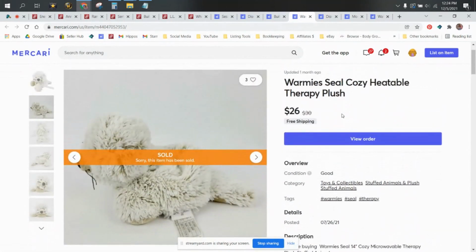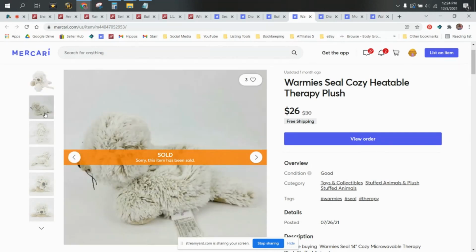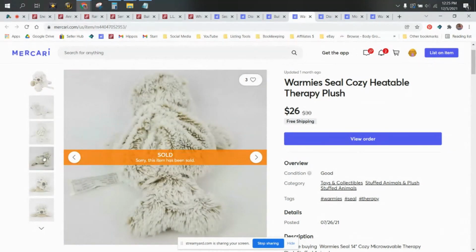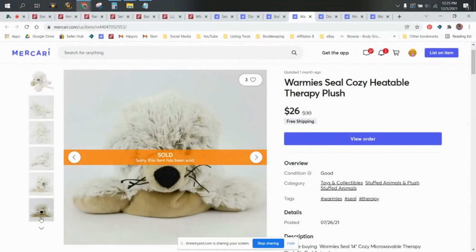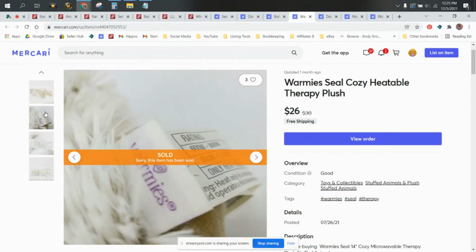Next up, this is a Warmies Seal Cozy Heatable Therapy Plush. This seal is really super heavy, and it feels like a beanie, but it's not a beanie. It has these things inside of the plush, and you microwave it, and then it's like a heating pad. So it can be used to stay warm, or like a heating pad on a sore body part or something like that. A lot of kids find comfort in warm animals. They are called Warmies. I just found it off chance. I'd never heard of them before, but I decided to go ahead and get it and try to flip it, and it sold for $26 on Mercari also.